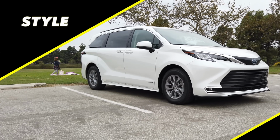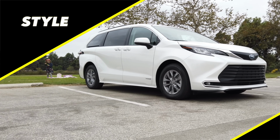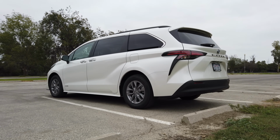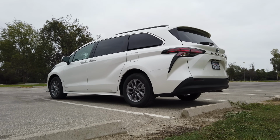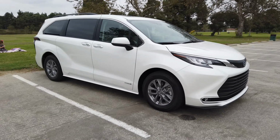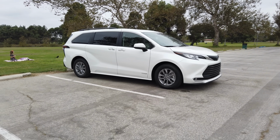I want to hear what you think about the style of the Toyota Sienna, but I'm just going to start things off by saying it feels like it might be overcompensating. Oh, that's interesting, because I was going to say that it's so stylish for a minivan. It's trying really hard, and I like it. It could go either way, and that's the nature of style. No, you're trying too hard.